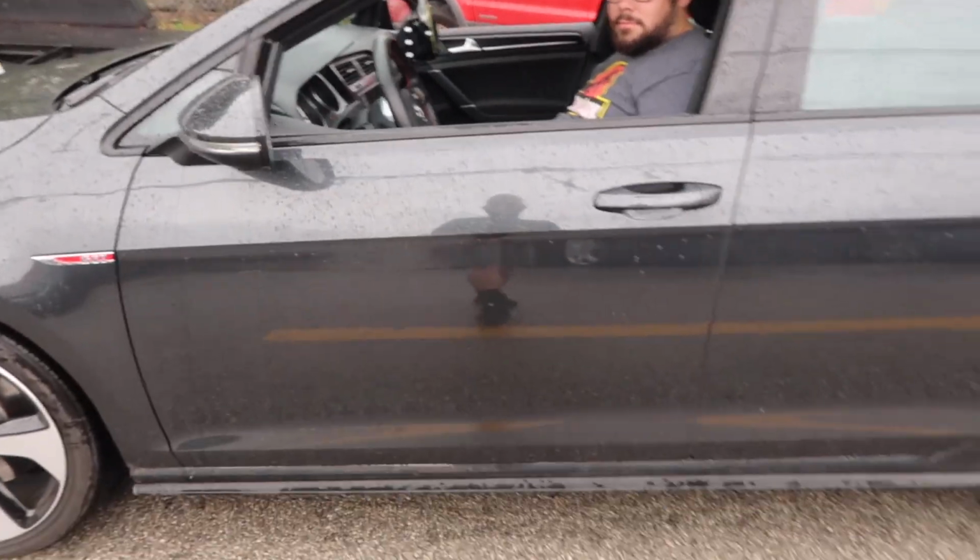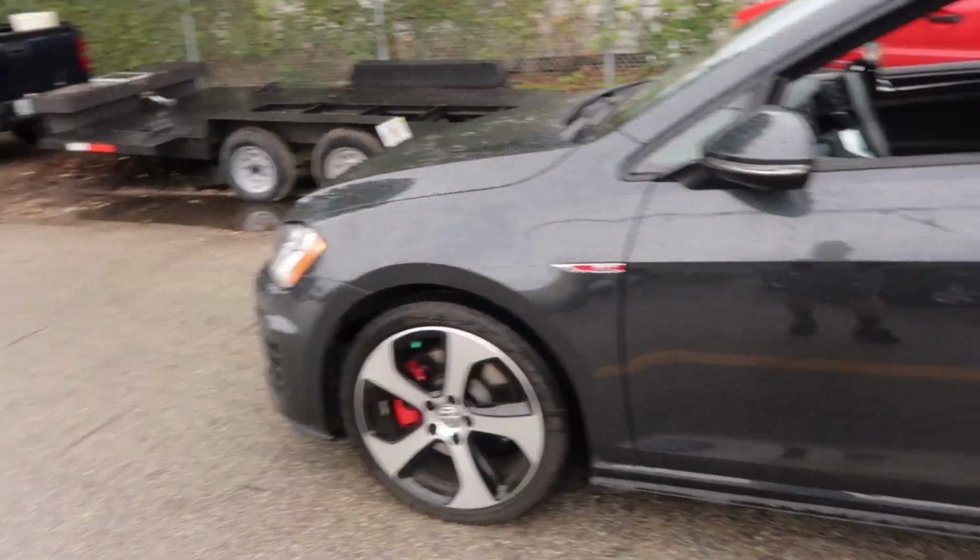Jonathan, how much you think you're gonna do? I'm hoping for like 260. But what have you got done to the GTI though? Yeah, JB1 and a Bomba blow off valve adapter, and that's about it. Well, this is a Mark 7, right? Yeah, MK7 with a JB1 and just a blow off valve. We'll see how much it makes.